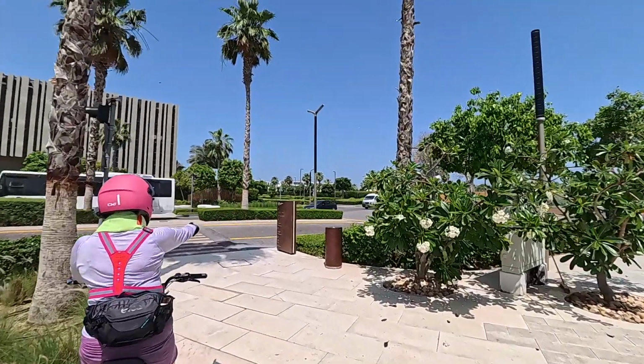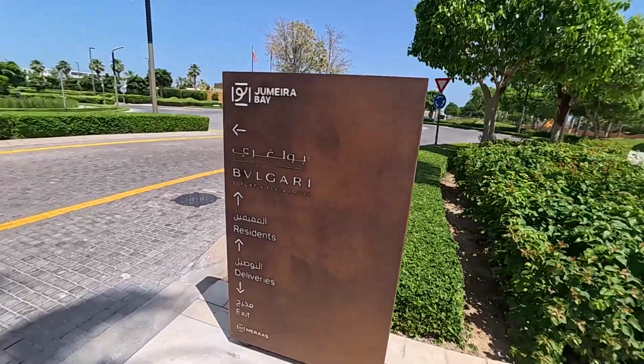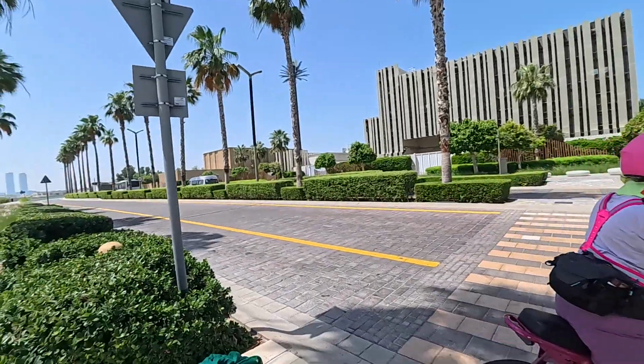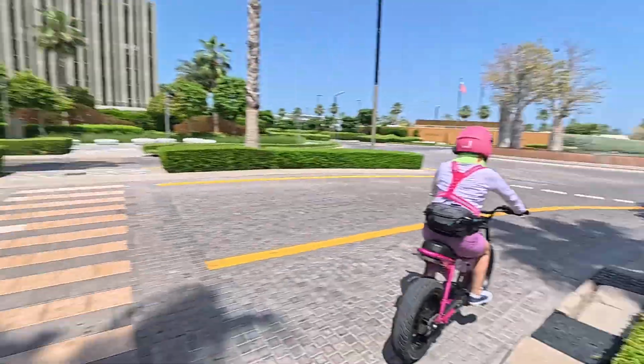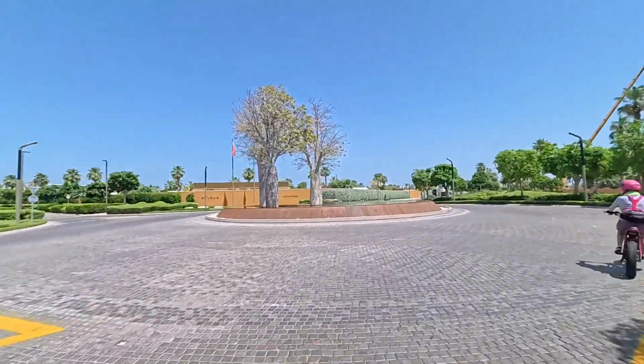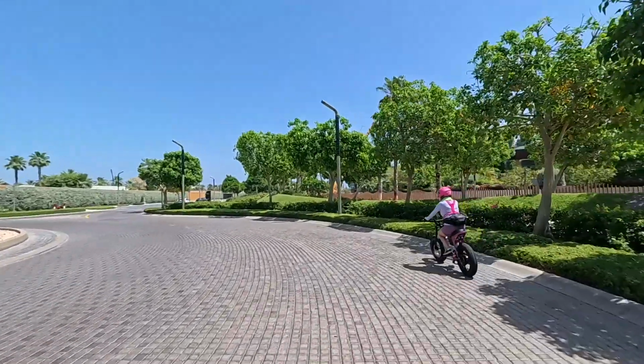So we can see here we have Bulgari residents, resort and residents, delivery. So let's go straight up here and then we can come back down. Look at the lovely roundabout here with the water. Oh, that is beautiful. Two main trees. Yeah, this is top.